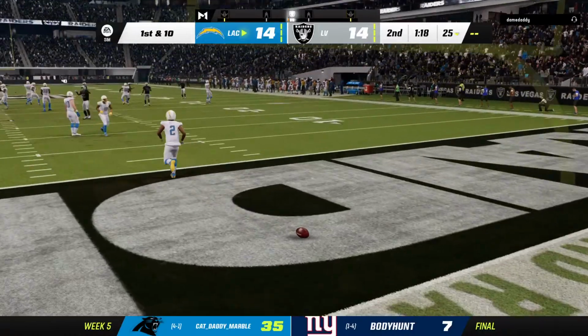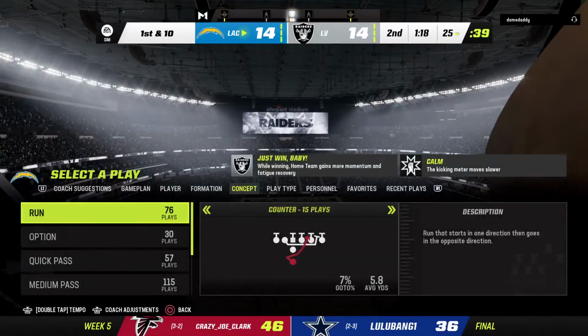And from back there, a wise move. He'll just sit on this one, and it'll come out to the 25.